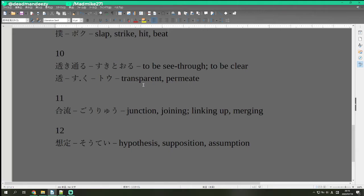Number 10 is suku, or to. Suku on the left side means transparent or to permeate, with our radicals for kind of to surpass or be better than, with our radical for movement. In this case, it's better because it is see-through or transparent, because you want to be transparent in your business dealings. So suku or to is transparent or permeate. It is better because it is see-through. Suku, hokani to, is transparent or see-through. How are you going to remember this? I don't really know. This one's going to have to be rote memorization for me.